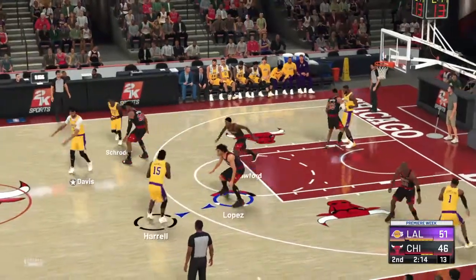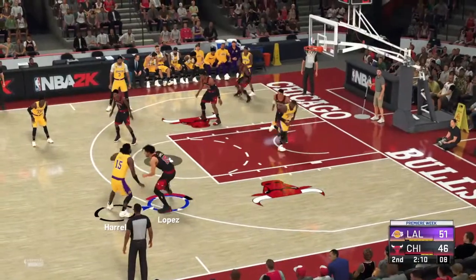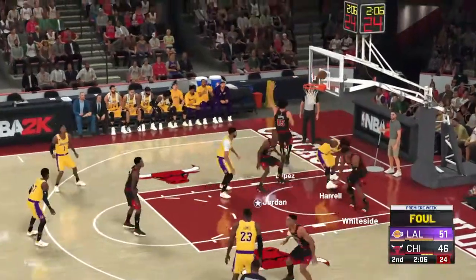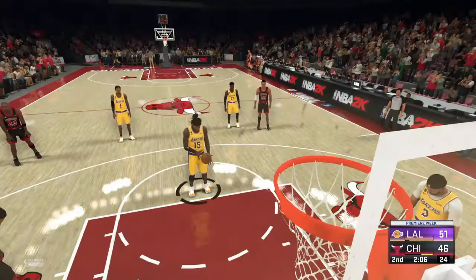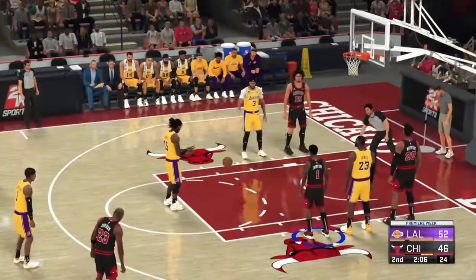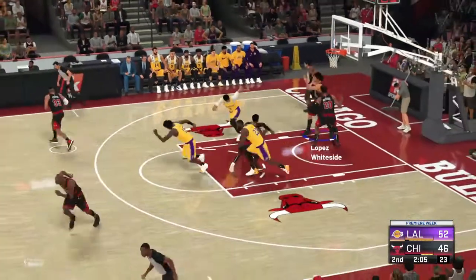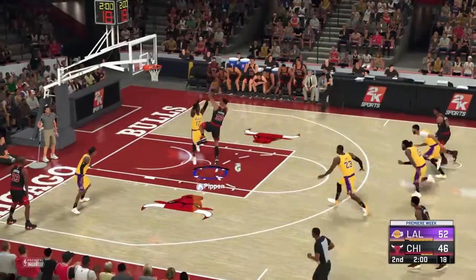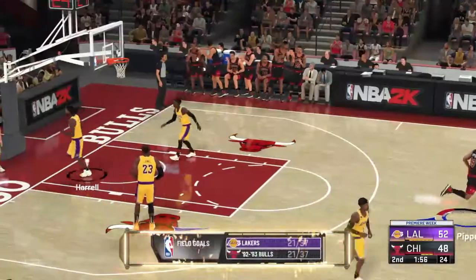Pass to Davis. Harrell against Lopez. Clock at 6. 2 free throws coming up, and they call the shooting foul. Well, he might be a bit undersized, Montrezl Harrell, but he plays bigger than the frame suggests. Hold on. No good on the second free throw. Here's Pippen. That one's in. Only his 4th make against 9 total shots.